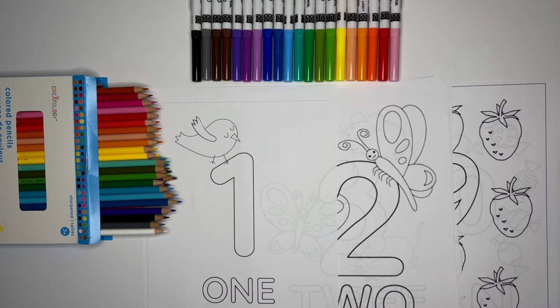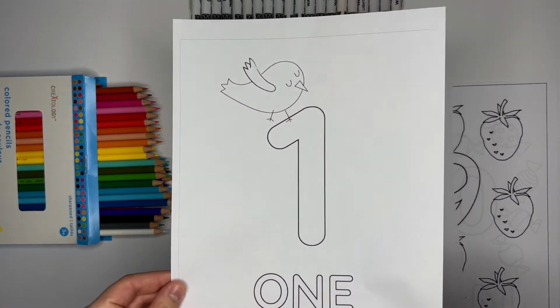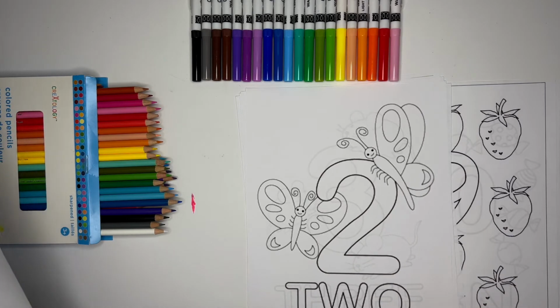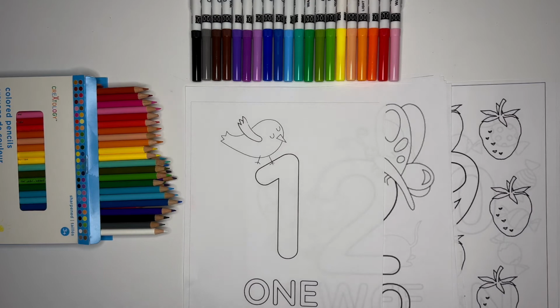Today we are going to color the numbers from 1 to 10 with these colorful pencils and markers. It's gonna be very beautiful. Look at these. I have number 1 and a bird. I have number 2 and 2 butterflies. It's gonna be so much fun. Without further ado, let's get started.